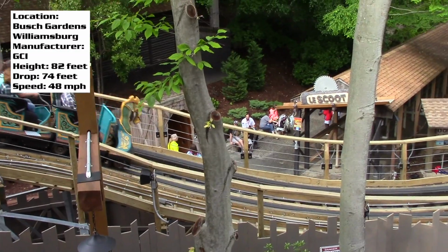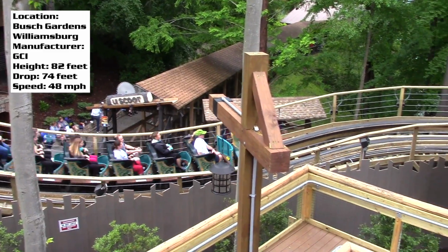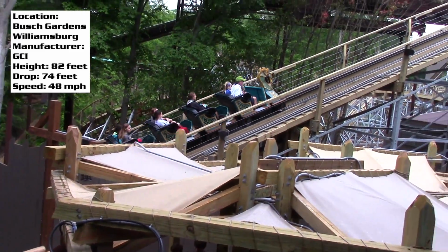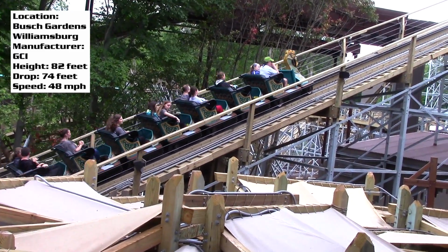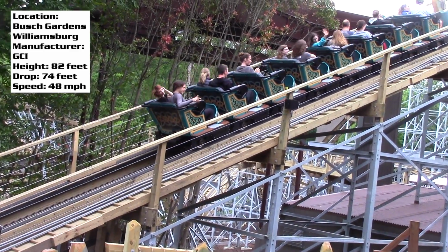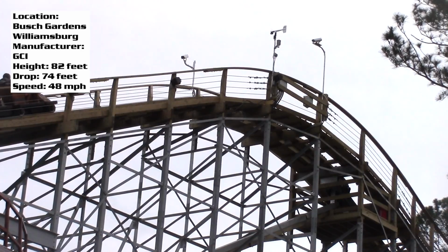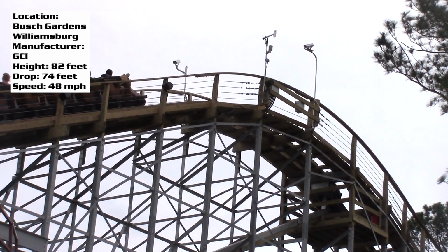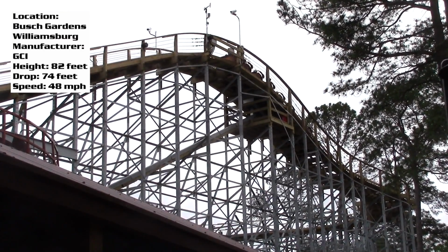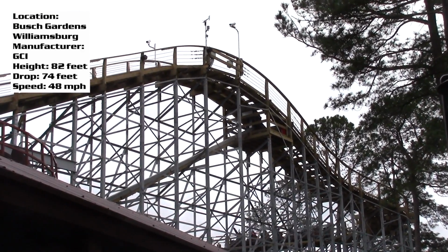So Invader comes from GCI, Great Coasters International, and this is the only GCI in Virginia, and it's also Busch Gardens' first wooden roller coaster. So that's a big deal. They've been known for having steel coasters, and we finally have a wooden coaster. It also fits that perfect spot in between Verbolten and Grover's Alpine Express, because it's a step up from Grover, but Verbolten has a bit higher of a height requirement. So when you talk about coasters that truly everyone can enjoy, this is one of them.